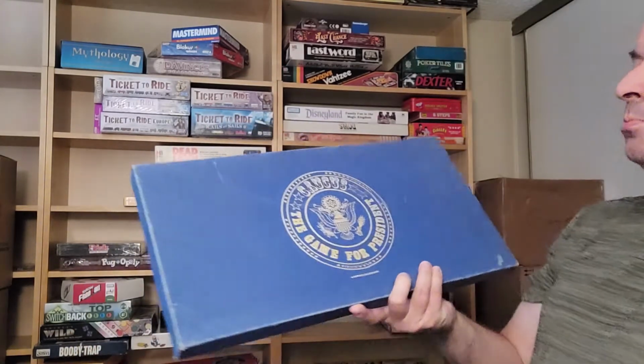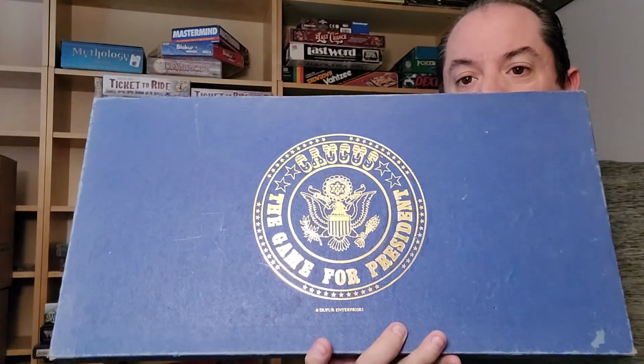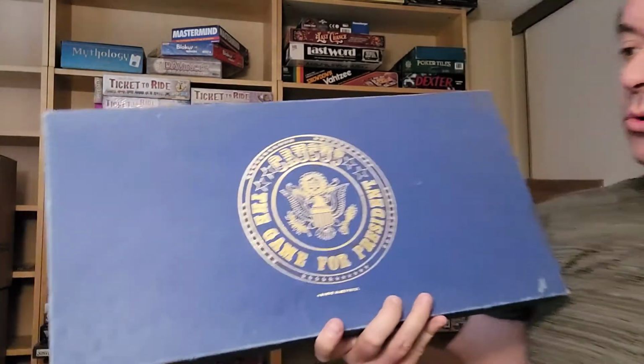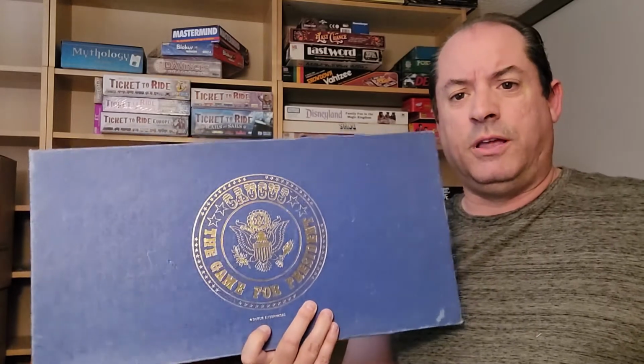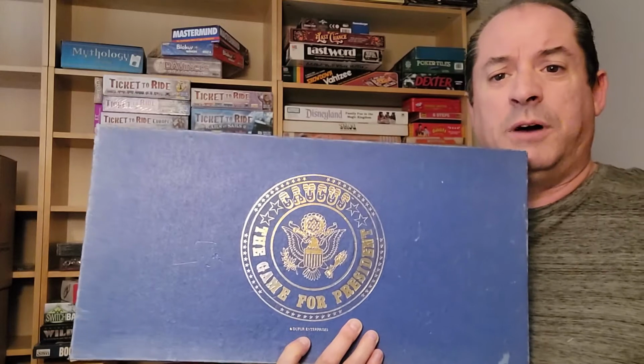Yes, it will. This is the Caucus, the game for president. So this is another one of those games where you're trying to become president. Very interesting cover. Not much to it. Just the gold seal. That is it. And there's no picture on the back. This was part of a guy's stuff in his garage. He had a handful of games. And I thought, oh, that's different. Opened it up. I'm like, okay. Sold. He sold it to me for like $2 or $3.